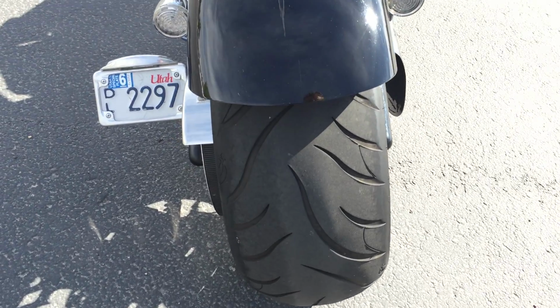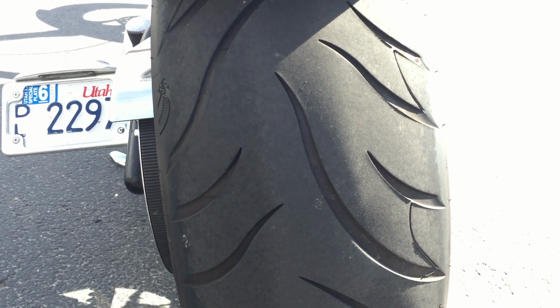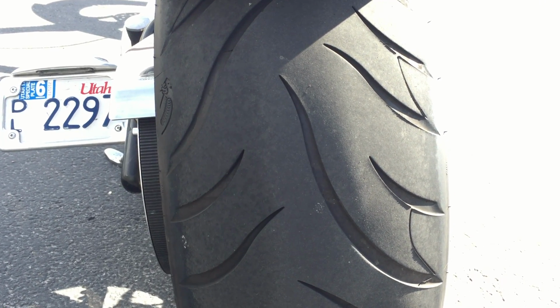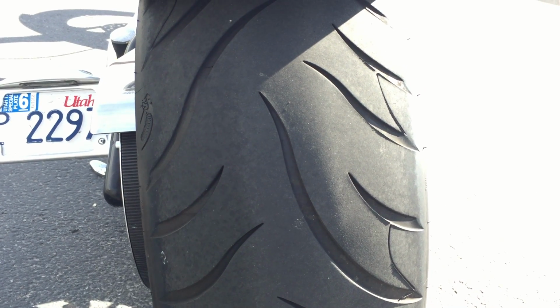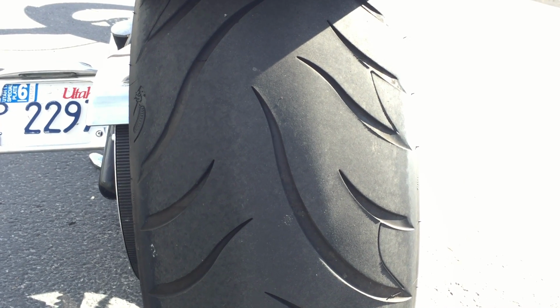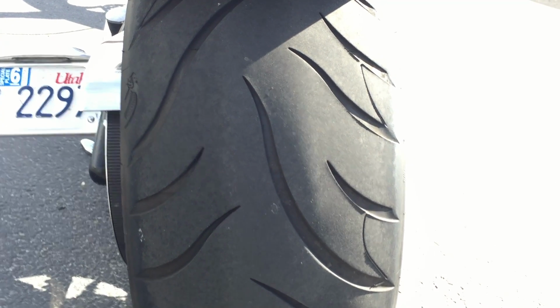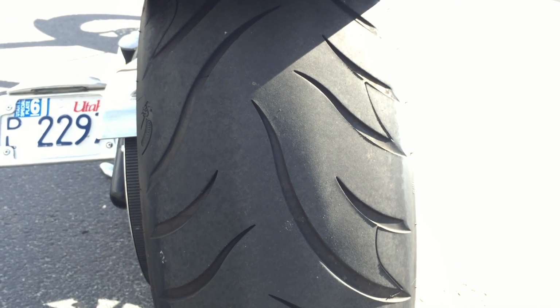We've got that rear Avon tire that has really good tread on it. The individual I purchased from said he replaced the tires 2 years ago, but it had very minimal mileage. So I'm going to say the tire has 75% tread remaining. It probably has more than that, but just to give you an idea.